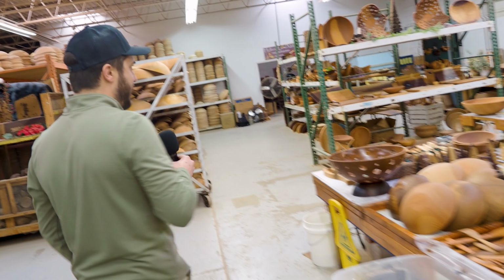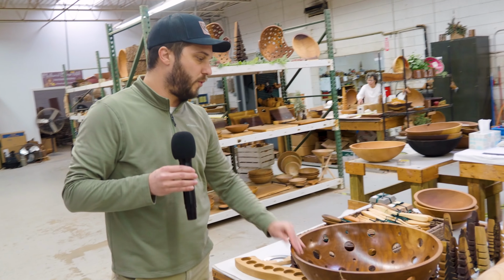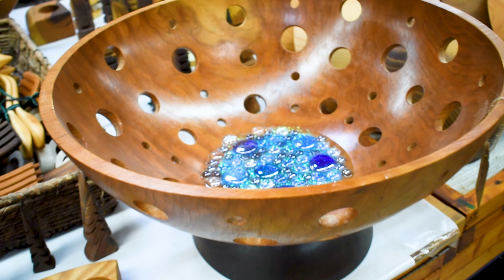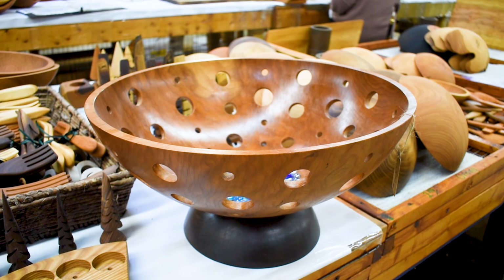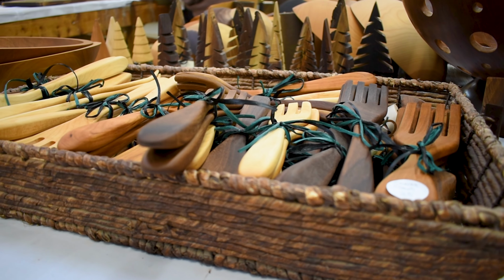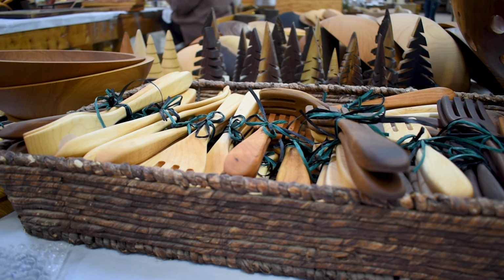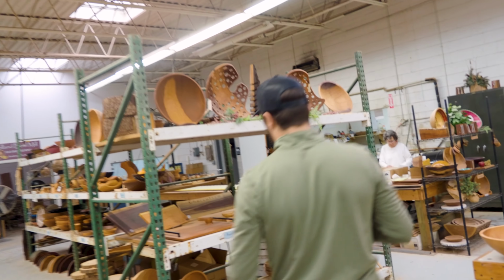One of our more unique and most popular products, this is a really large one, is a fruit bowl. The air circulation helps keep the fruit fresh longer. Behind that will be some of our rustic trees. We have different utensils and spoons. If we walk over here, I can show you some of our different charcuterie boards.